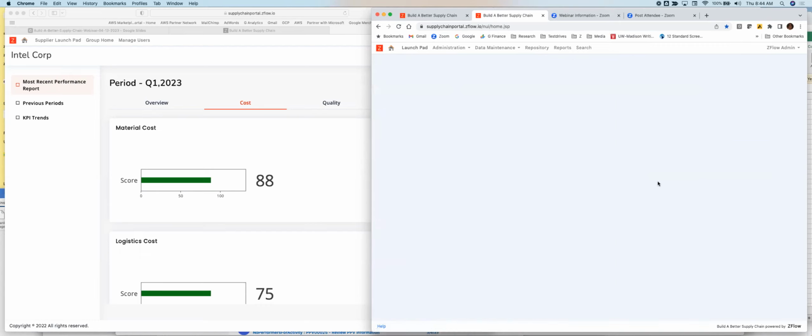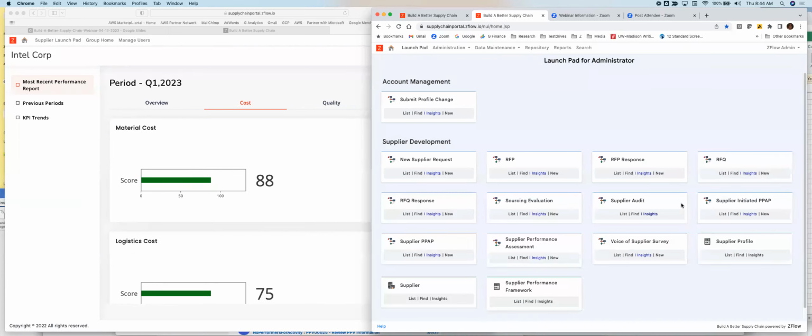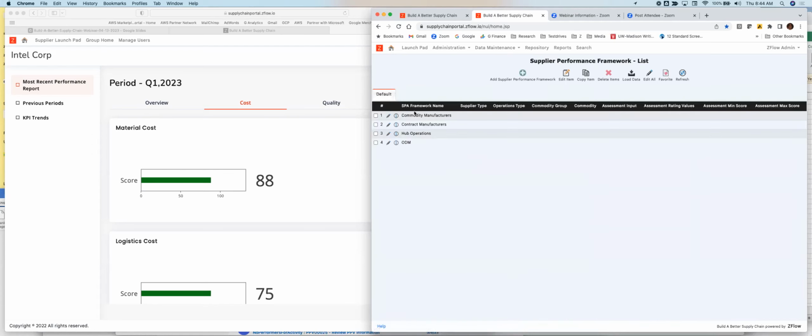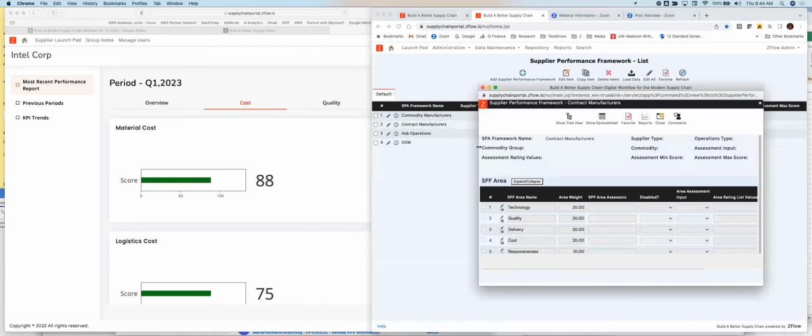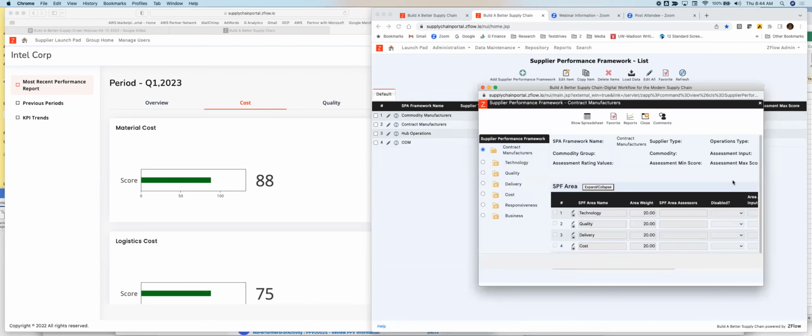And this performance assessment is something that you have to customize for a specific type of supplier and the specific support that they provide. For example, if you look at the performance frameworks that we have here, we have one for commodity manufacturers, one for contract manufacturers, one for hub, ODM, and so on, right? So if you look at contract manufacturer, there is a lot more involved because of the type of work that they do.